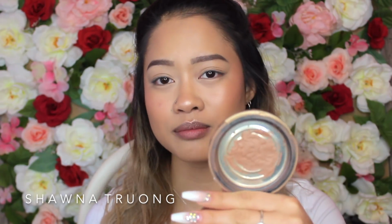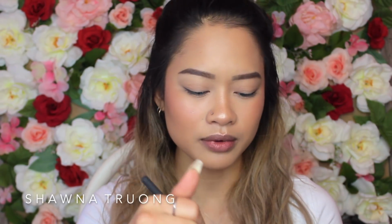So moving on to the eyes, I literally just use my Chocolate Soleil bronzer and I go in with a little fluffy brush and then I just put it all over my lid.